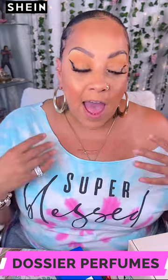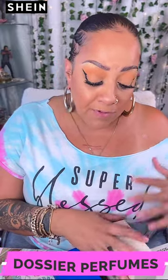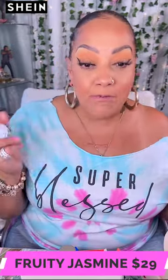But before I get into trying on some clothes, prior to this video, I already went ahead and showered because I'm going to be trying on some new items and new clothes. And I wanted to make sure that I smell divine and great like I always do. But this time around, I'm using some new perfume that I did get from Dossier for replicas of scents, okay? I have worked with them before. My favorite perfume of all times is J'adore. Absolutely love that perfume. This one is called Fruity Jasmine, and it's supposed to be a replica of J'adore.